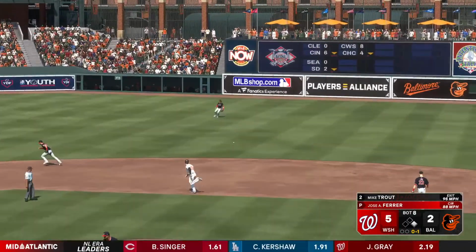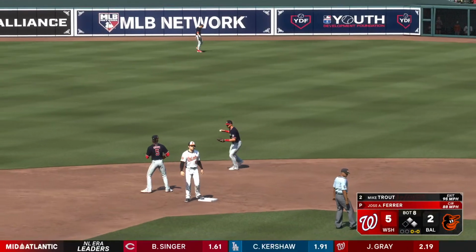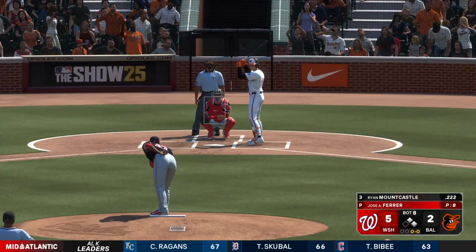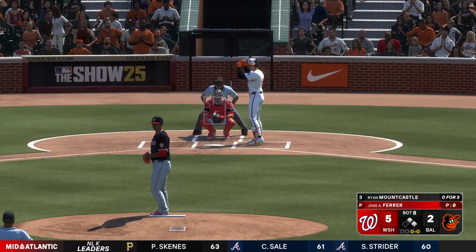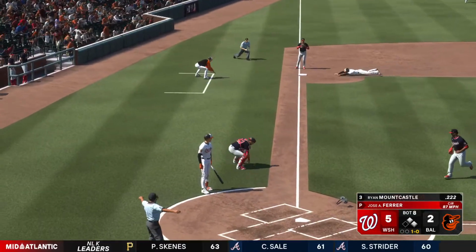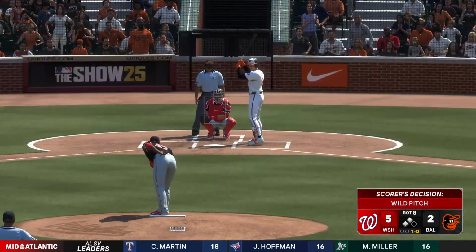Sharp grounder. That's through for a base hit. Throw back in quickly. First and second now with nobody out. Now batting, Ryan Mountcastle. Went down looking on 3 pitches last time. Let's see if he can be a little more aggressive right here. 1-0. Squirts away a little bit. And 2 in scoring position now, thanks to that wild pitch.